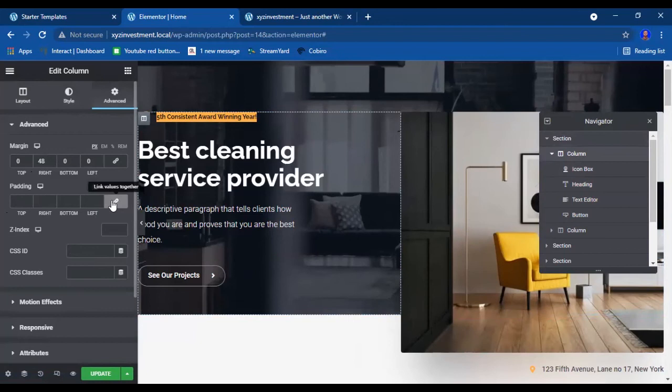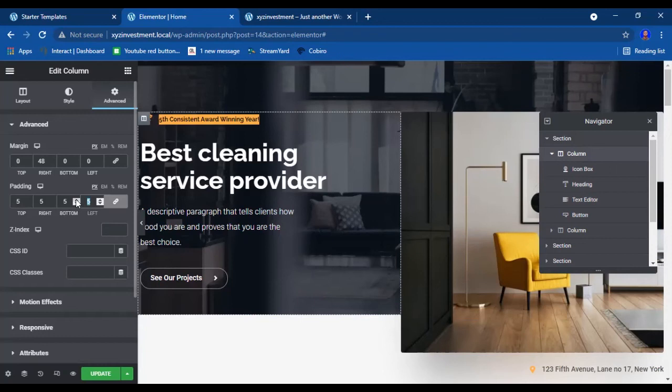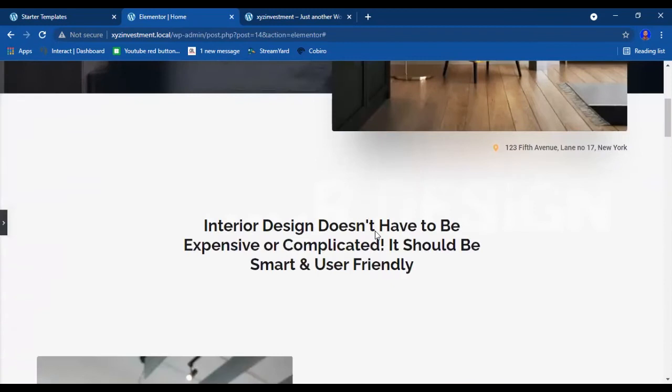So since it's link, if I type anything here, let's say five, it's going across to all the top, right, bottom, left. But that is not what I want. I just want the top. I'll delete this, I'll unlink it, then I'll put 20 pixel top padding. And this will move it a bit away from my logo. So this is what my hero section is looking like.